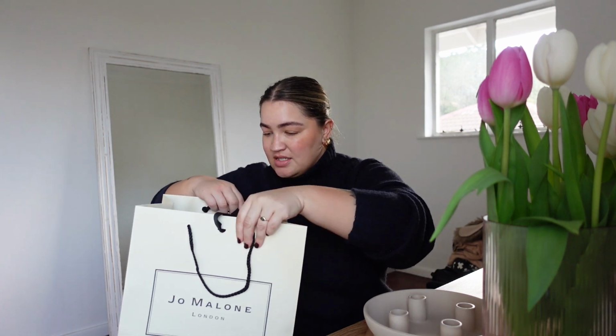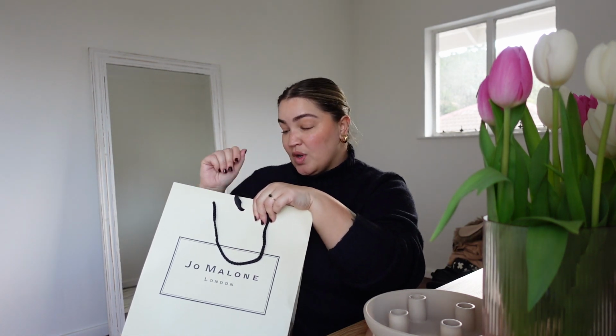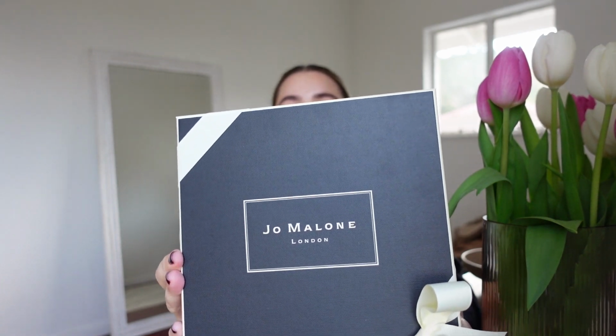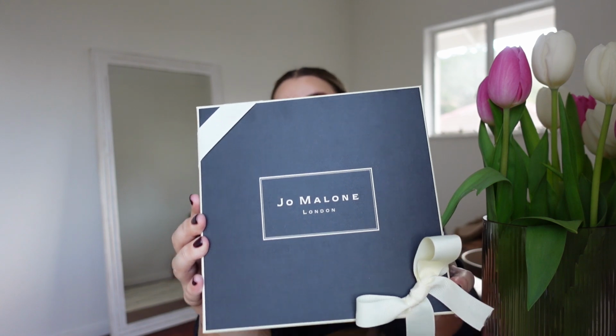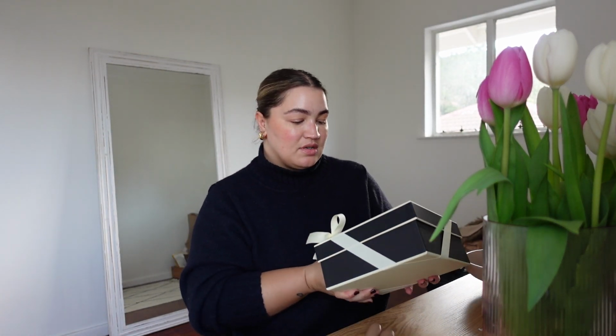So I just thought I would show you guys what I got, because I haven't taken it out of the box yet. I want it to be an experience with you and I. This experience of opening such beautiful packaging is one of the reasons why people buy Jo Malone. This is definitely one of the reasons why I buy Jo Malone. It's just so beautifully wrapped. Oh, I love it so much.